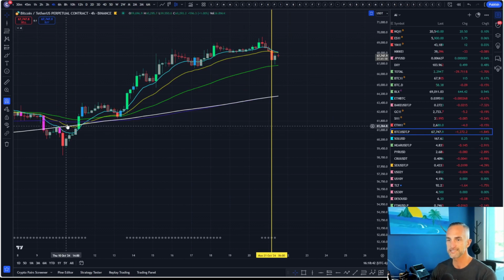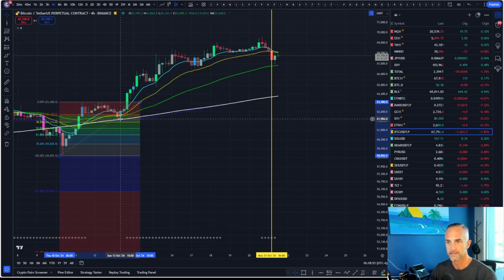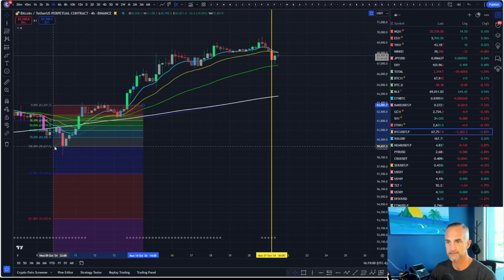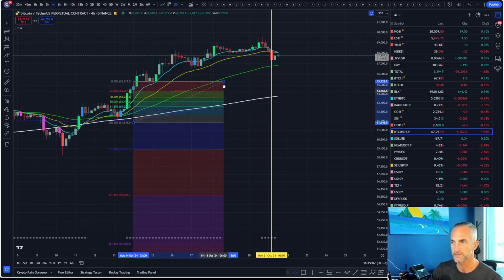So is this a similar type setup? Well, you can see as well that, I don't like that magnet thing. This is not a classic 382 bounce. Yes, it is. So it's close enough. We're bouncing off the 382 in a bullish trending market. That's what you would expect.